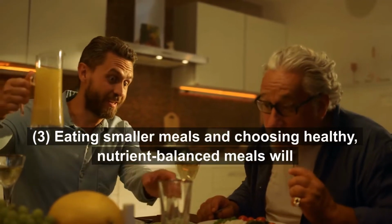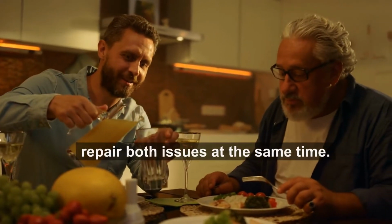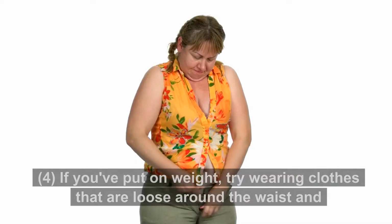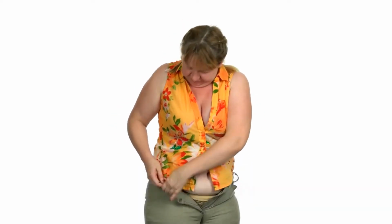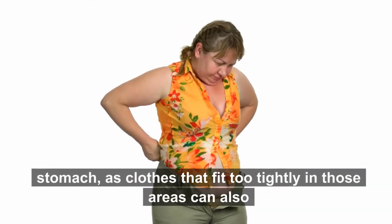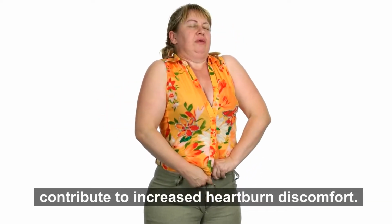3. Eating smaller meals and choosing healthy, nutrient-balanced meals will repair both issues at the same time. 4. If you've put on weight, try wearing clothes that are loose around the waist and stomach, as clothes that fit too tightly in those areas can also contribute to increased heartburn discomfort.